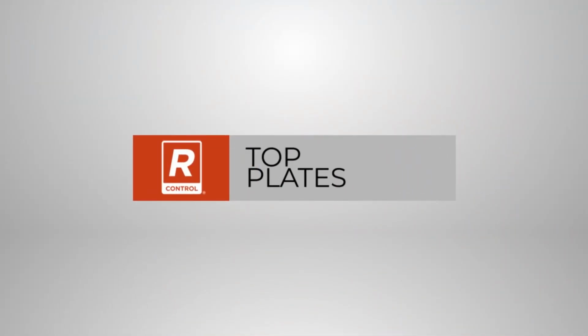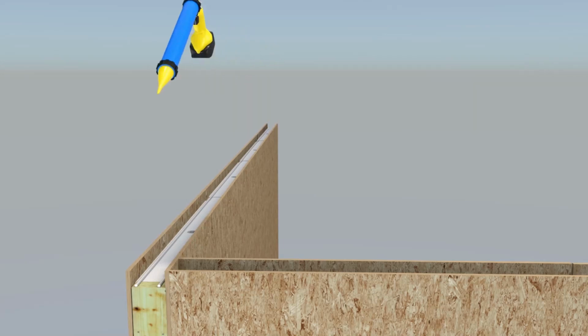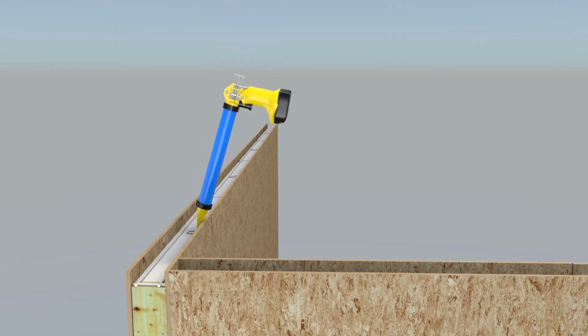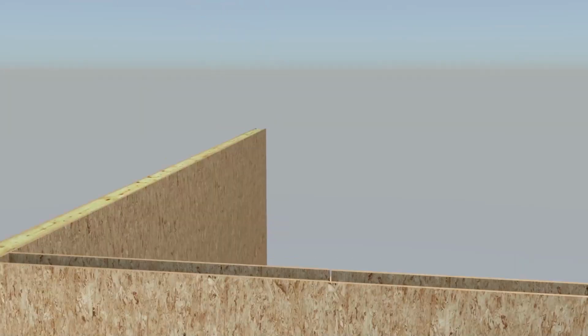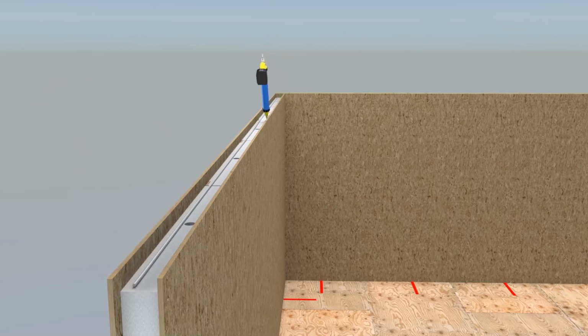Top plates. Two straight, parallel 3/8" diameter SIP sealant beads are applied to the core of the SIP 1 inch in from each edge. Perpendicular 3/8" diameter SIP sealant beads are applied 1 inch in from the ends of each wall segment. All factory cut electrical chase holes must be encircled with SIP sealant and the top plate installed. The same pattern is continued for top plates in all wall segments.